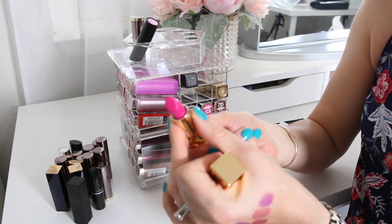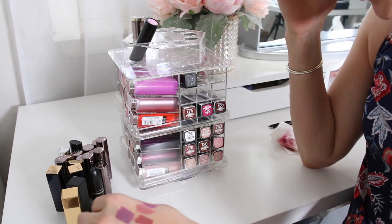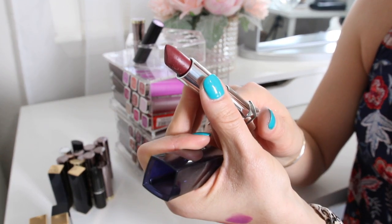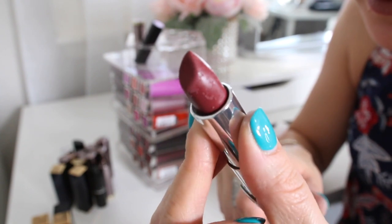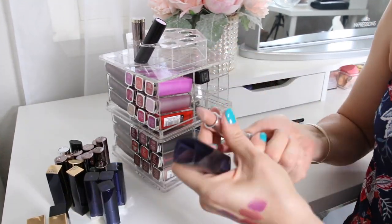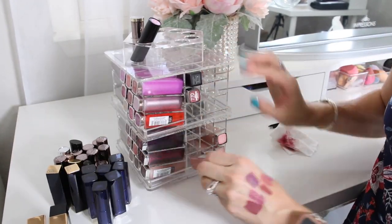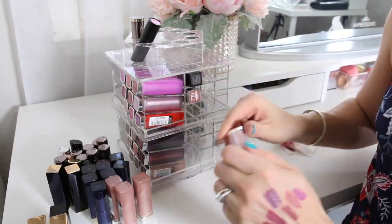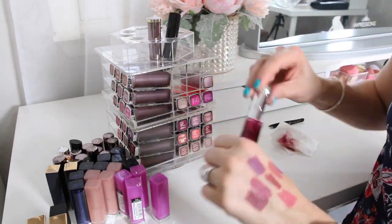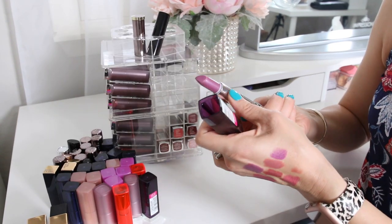These are from YSL. Ew, never gonna wear this color. Getting rid of it. It still smells good, but I'm never gonna wear that. These are from Maybelline. Ew, they have those weird little bubbly things on it. I'm gonna get rid of it. Blah. Ew, look at that.